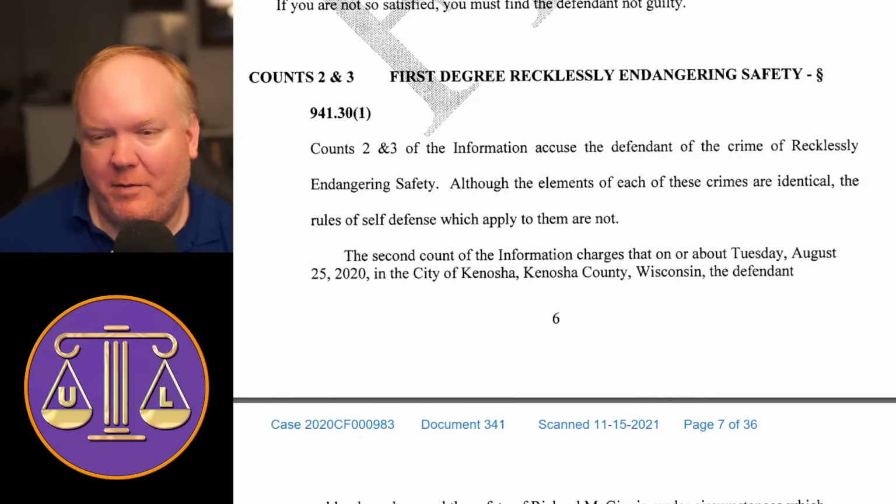All right, so counts 2 and 3 of the information, which is again the formal charge, accuse the defendant of reckless endangerment. Although the elements of it are identical, the rules of self-defense which apply to them are not. And this is where things are going to get complicated in self-defense land.